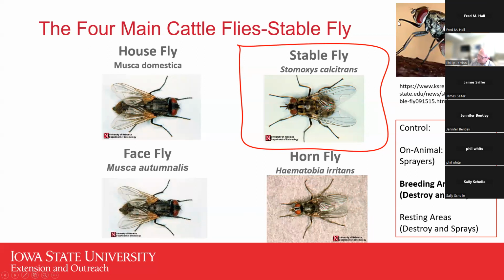Another thing you look at is this mouth part that sticks out here. If you look here in this picture, you can see it sticking straight out. That's that proboscis that's really going to be painful and really stick into the skin. And if you notice, the housefly does not have that. That's one way to tell them apart. Another way to tell them apart is that the rear end of the stable fly is down and the head is up. If you see one resting on a post, that's the way it'll be. It'll be like an airplane with its tail end down, whereas a housefly will be pretty much level with the surface.